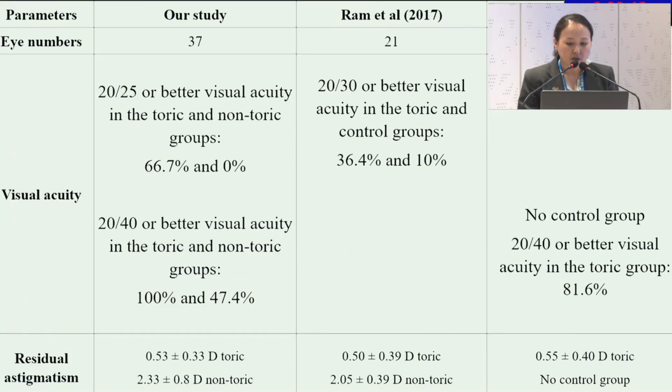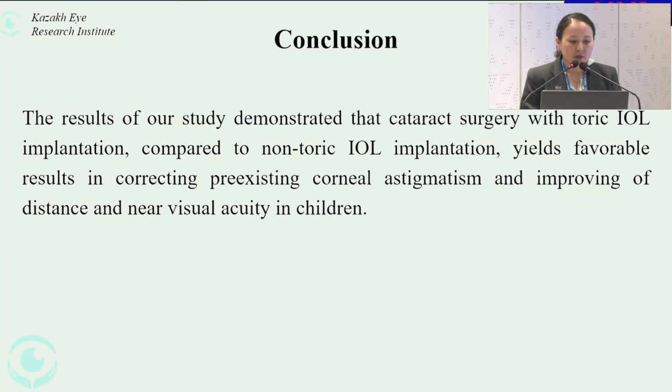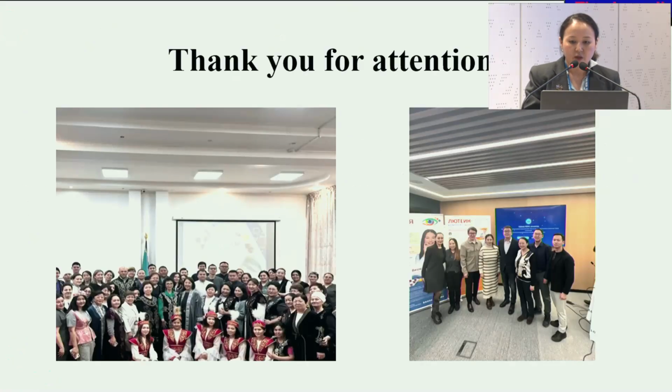Our results were compared to similar research and demonstrated closely similar results. And conclusion: the results of our study demonstrated that cataract surgery with toric IOL implantation, compared to non-toric IOL implantation, gives favorable results in correcting pre-existing corneal astigmatism and improving distance and near visual acuity in children. Thank you for your attention, and thank you to our colleagues from my country.